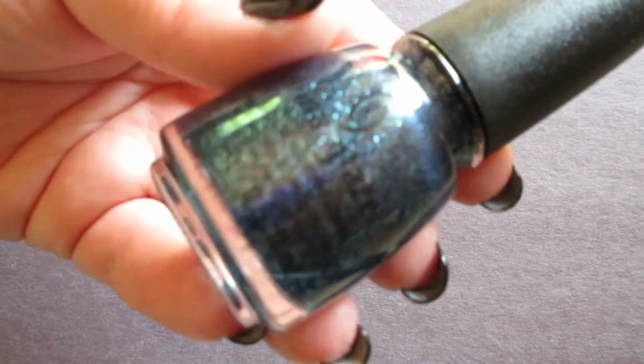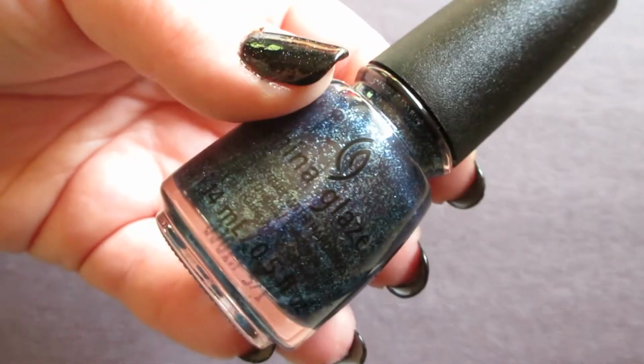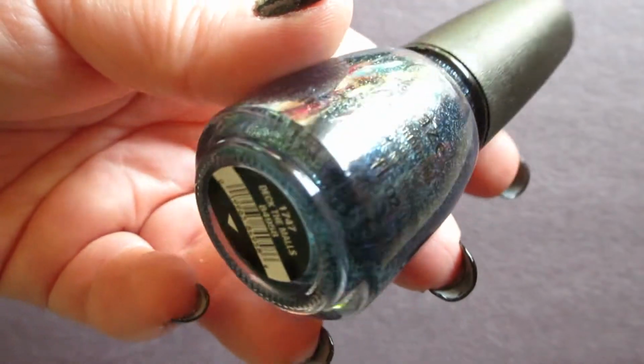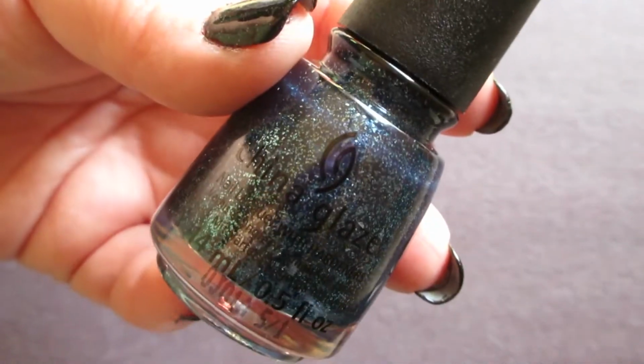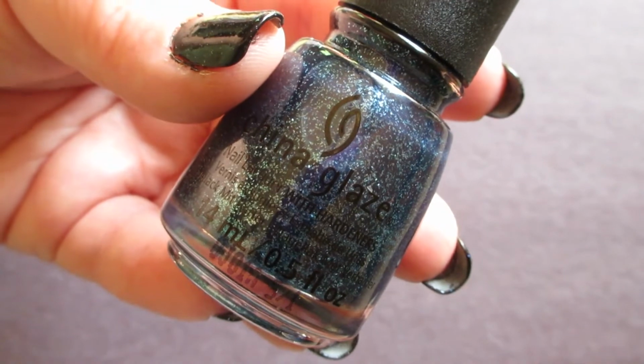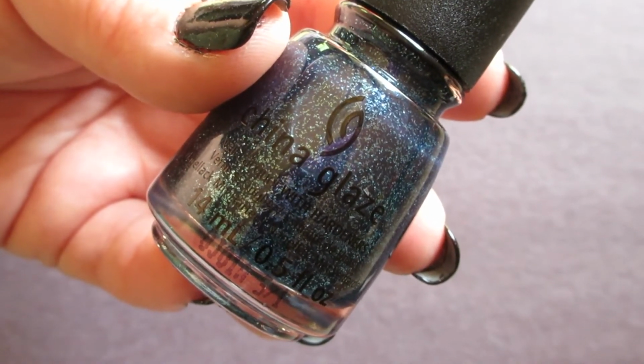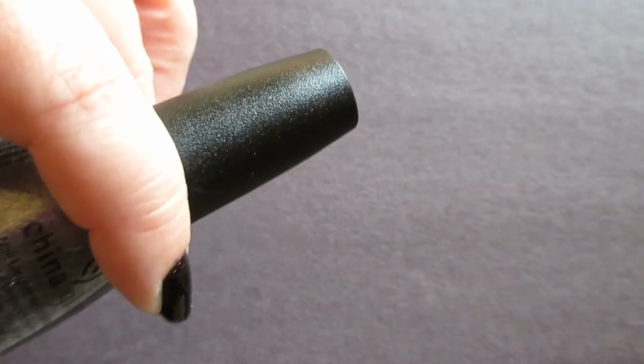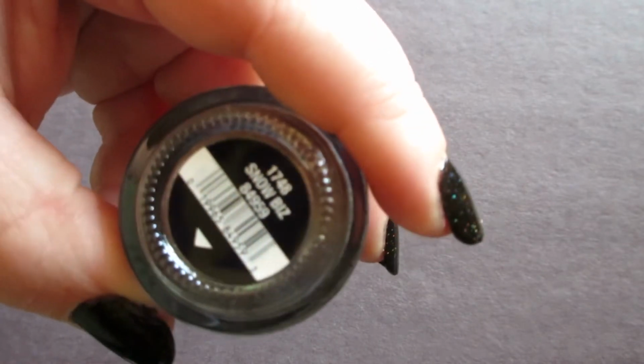Next two polishes I'm going to share with you are actually from the same collection. This one's a glittery dark blue shade. It's called Deck the Malls. These polishes are from the Christmas 2020 collection, and that collection was called Jollywood. There also was another one at the store from this exact collection, but it was just a metallic silver, and I have a few metallic silvers in my collection, so I didn't need that one.